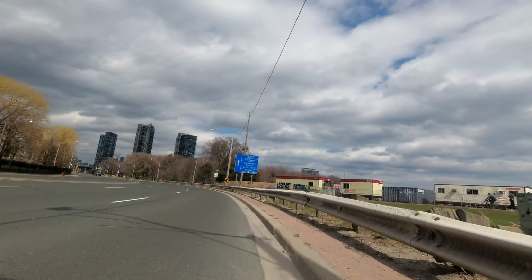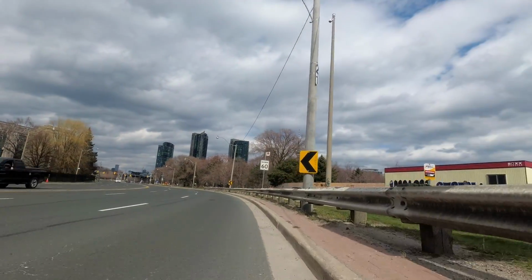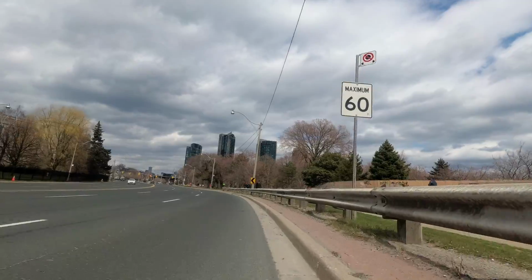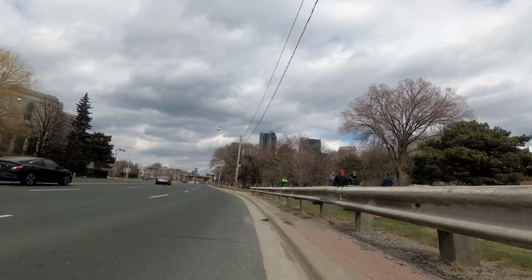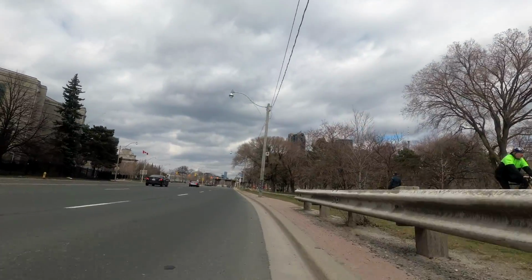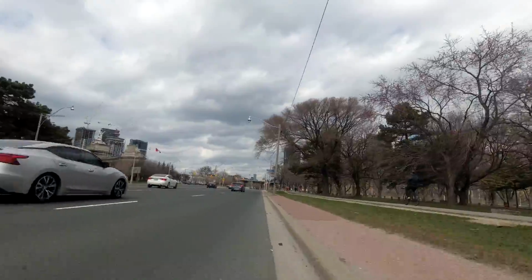So Lakeshore Boulevard kind of curves around and heads a little bit north here as it follows along the waterfront of Lake Ontario. And once again, I'm riding right up along beside where the waterfront trail is.